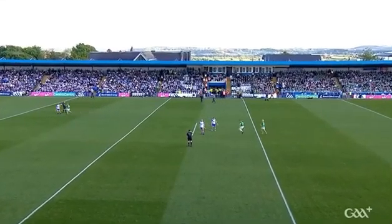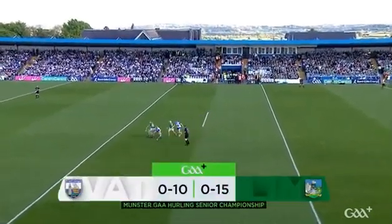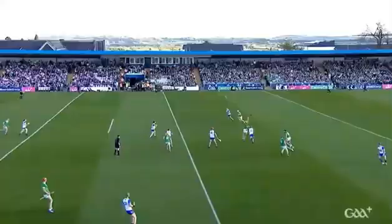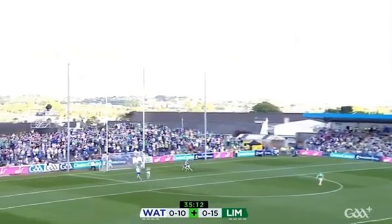Waterford substitute Shane Bennett, who came on as well last Sunday against Clare. He's a brother of Stephen, and he will take his place in the Waterford attack as Cullum Lyons gets the second half underway here at Walsh Park. A massive 35 minutes ahead in the context of the Munster Championship. Can Waterford get back-to-back wins?